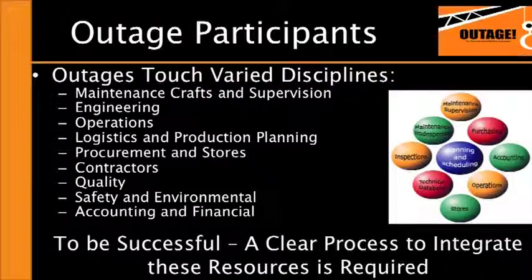So we like to look at our list as being maintenance, crafts, and supervision, engineering, operations, logistics and production planning, procurement and stores, of course our contractors, quality, safety and environmental, and of course accounting and financial. All these people touch the process in some way, and they have a role to play. The most successful organizations will acknowledge the role that these different disciplines play and clearly define what they're supposed to do and what decisions they make and when they make those decisions. Very important, and this is probably the most important thing: who's involved, what are their roles, and what are their responsibilities related to the outage.